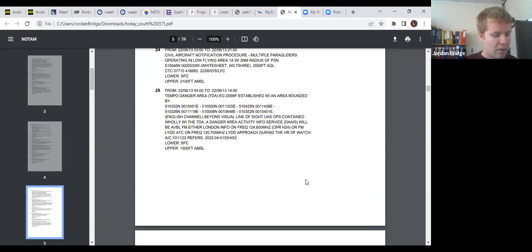Operationally, we are runway 27, and I'm just having a quick look. No calibrations today, which is good. And yeah, get gridded and we'll get you launched shortly.